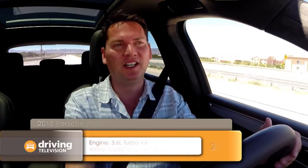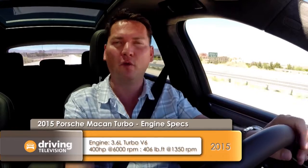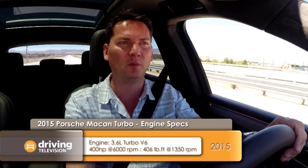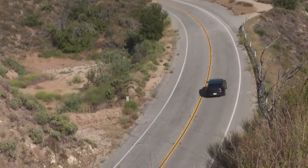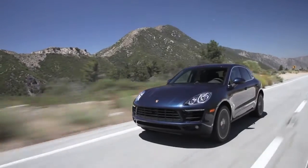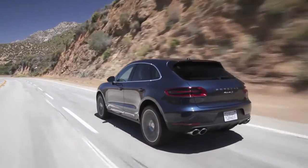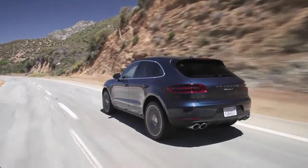Now, the Macan we're taking up to Willow Springs, thankfully, is the Macan Turbo. It's got a 3.6-liter V6 engine, and it produces 400 horsepower and 406 foot-pounds of torque. Now, this is a Porsche-derived engine. A lot of people are thinking the 6 cylinders in these cars are actually Audi engines, and that's not the case. So what we have here is a quite different setup than the base Macan.